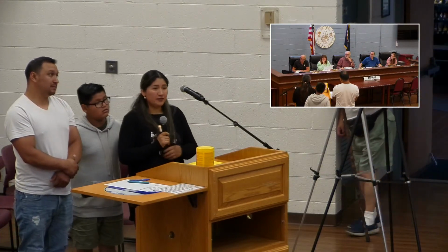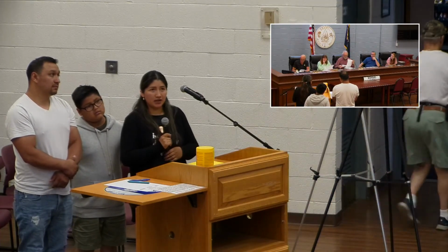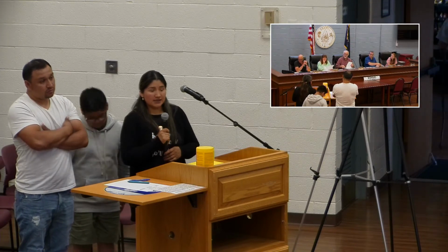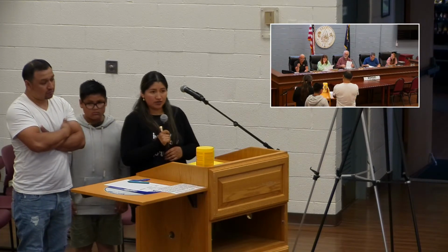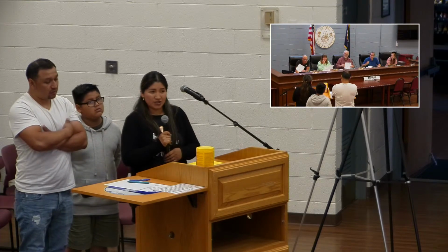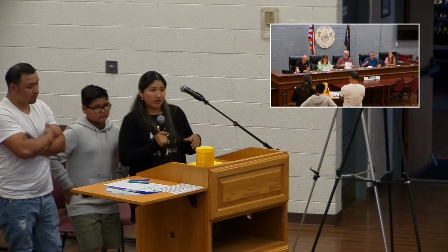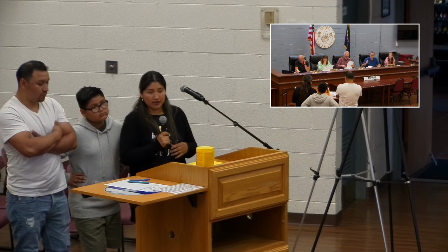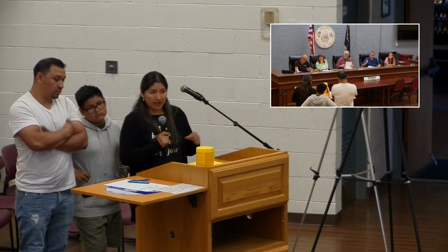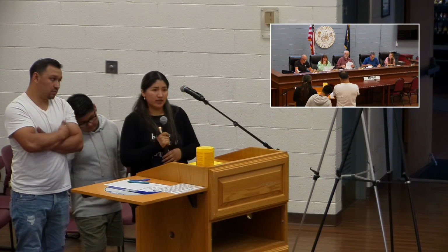We need a variance for the three-season room, stairs, and the little porch going to the patio. Okay. Yes, we just bought the house like 20 days ago. We just moved in, we enjoy the house, and we decided to close it in like that because we like the house. We didn't know how to do the right thing about the variance and everything, so we're trying to do the best we can.